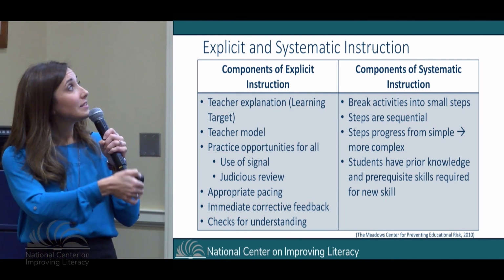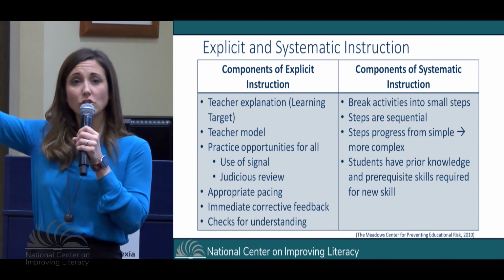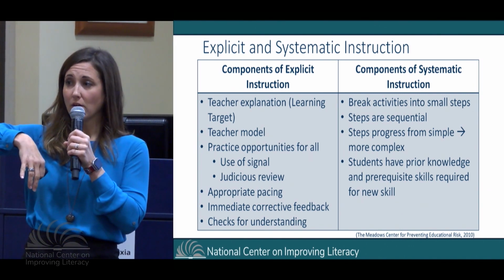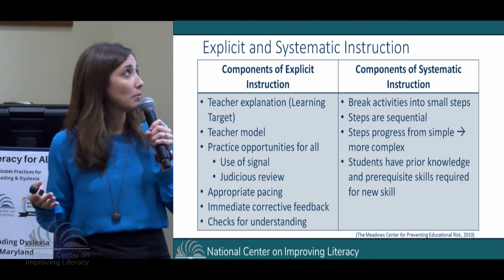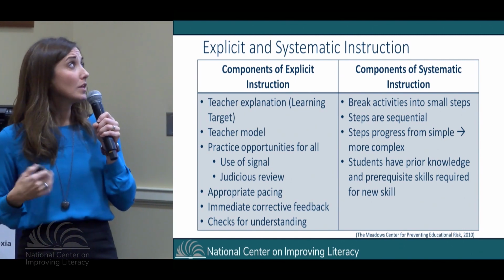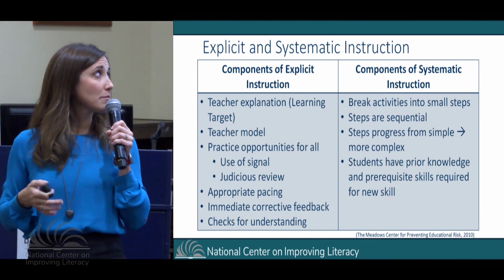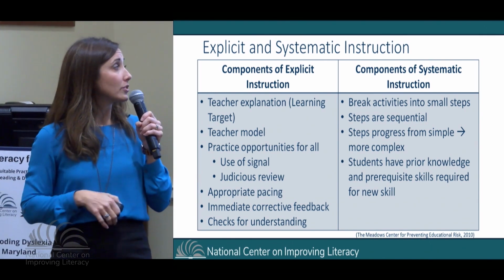And then components of systematic instruction is breaking activities into smaller steps. So I'm not going to start huge and then expect you to figure it out. I'm going to break it into steps and have you master and complete those steps as we move to a bigger, more complex task. So that's that second bullet. They're sequential. Sarah talked about that, that they happen in order for students. She talked about that this morning in her session.